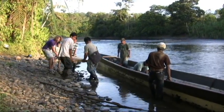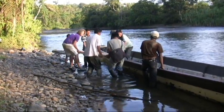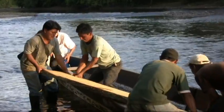So one guy is busy trying to stop the leaks in the boat while everybody else is loading it up. There was a lot of weight, several thousand pounds of wood plus our whole crew.